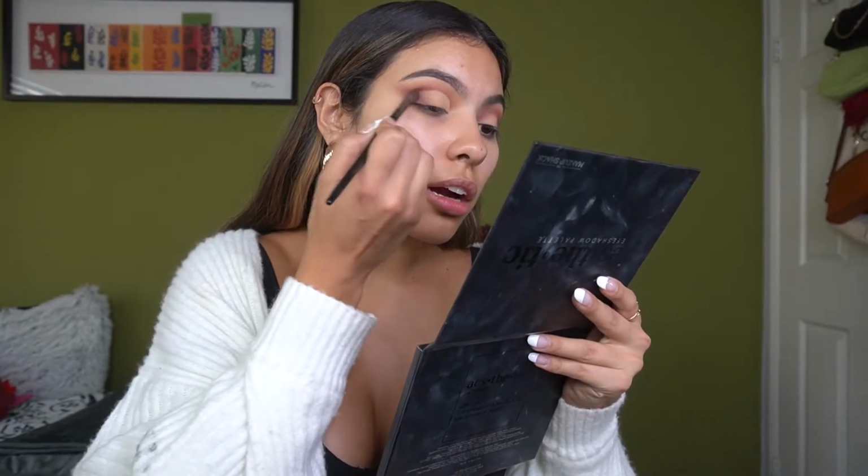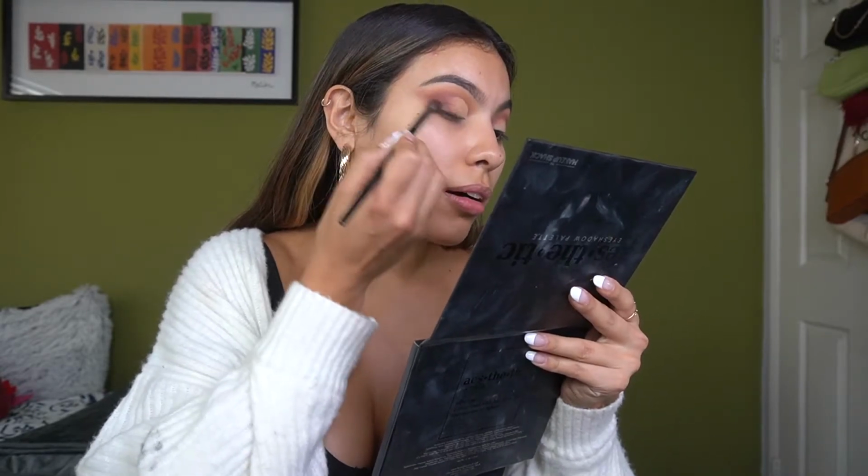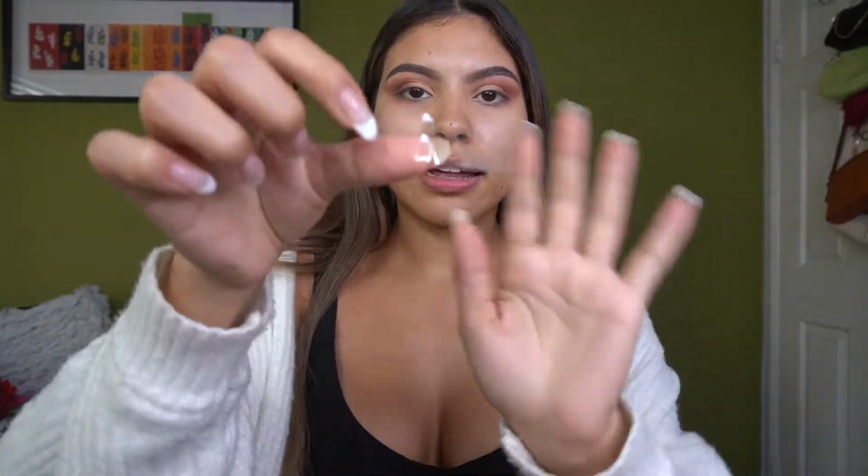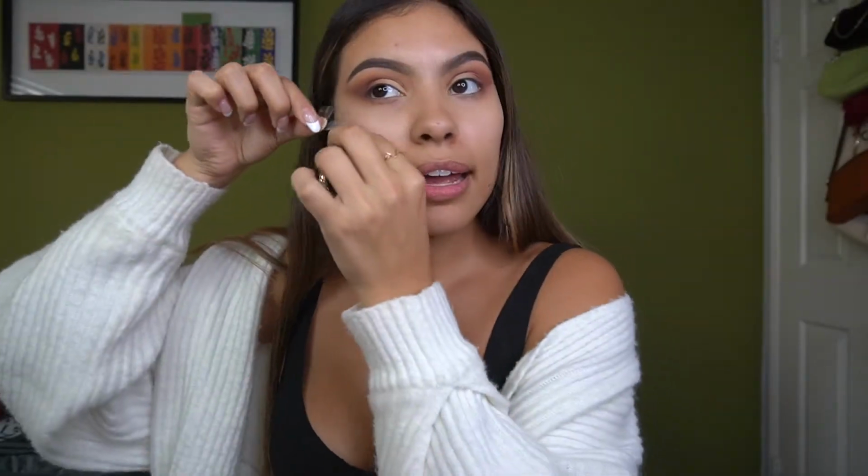And then just make sure you're also dragging this out as well. I think what I want to do next, and hopefully this doesn't mess up the look, is go in with black on the waterline. So I'm going to grab some tape really quick. Okay, so I just grabbed some Scotch tape. Go ahead and put however much your eye needs.